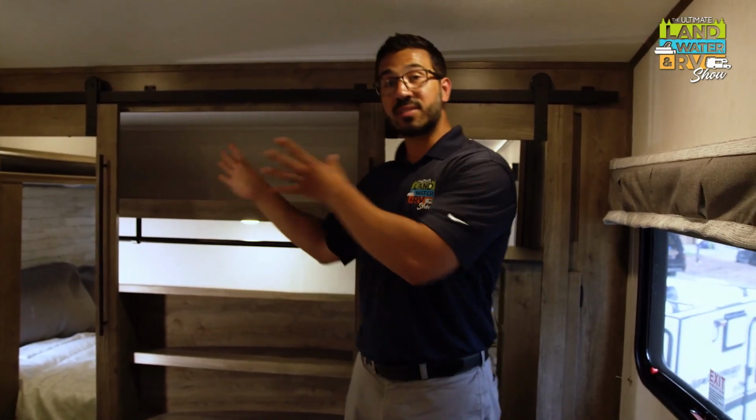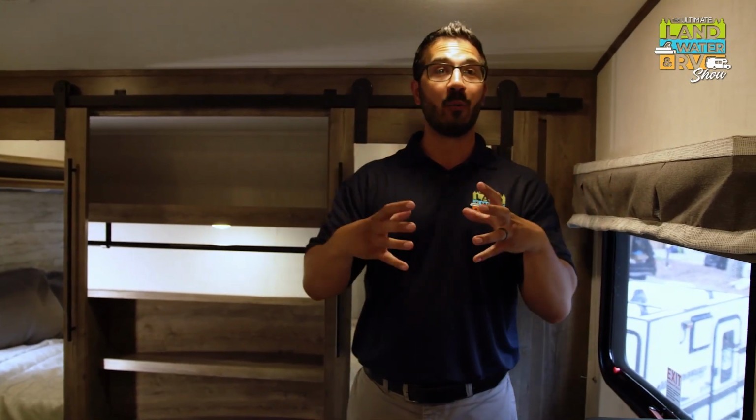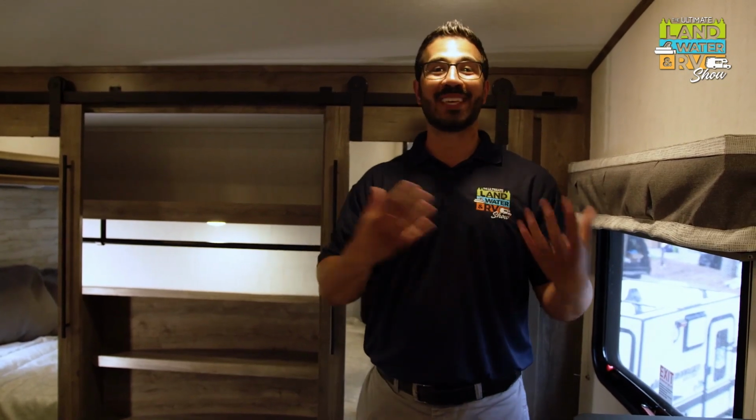And this one's really cool because it has standalone units, meaning you have a separate washer from your dryer. It's very common in RVs to have what they call a combo unit where both of them are in one, but most of the time you have to get that because of space.